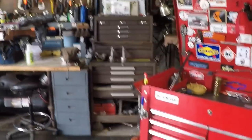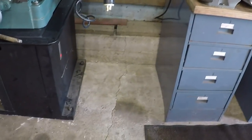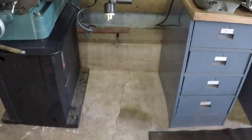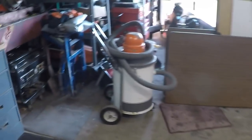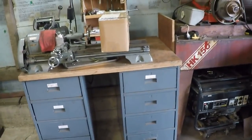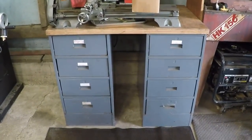Looking at the space that I have, we do know that that toolbox is going over here. So that toolbox will probably go right here. And like I mentioned before, it's a good possibility right here is where the bandsaw will go. And I'll just roll it out when I need it. So there's that. And then where these two tires are, in this general area right here, is where the drill press will go. So that'll open up quite a bit of room on the other side of the shop. But I've got the lathe in place on the two cabinets.